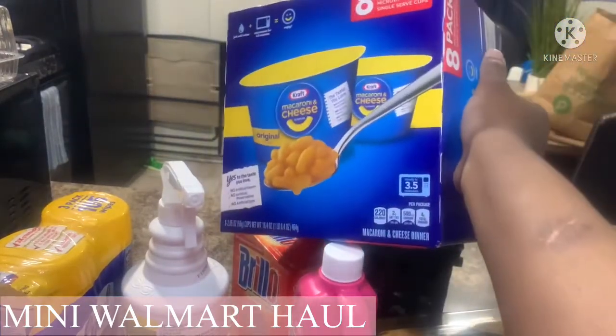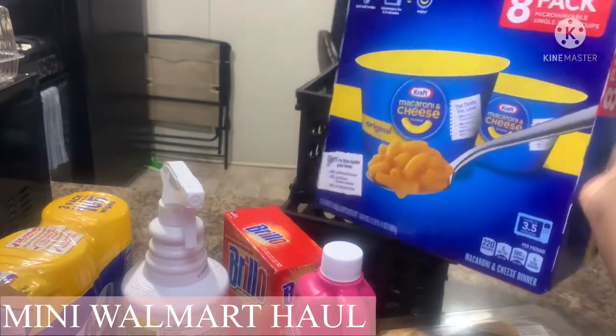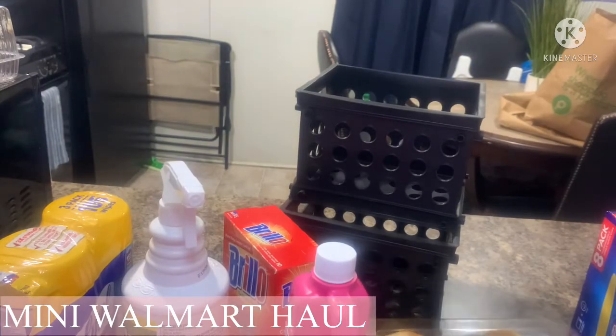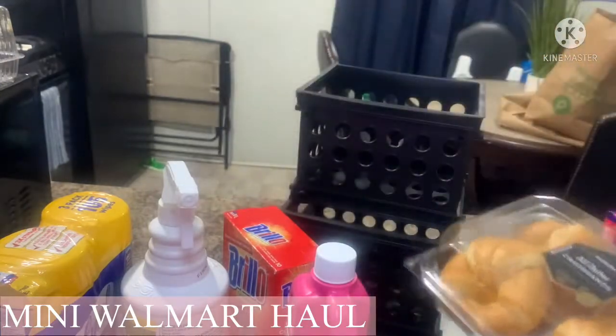I did grab a box of mac and cheese. The kids eat these often, and I forgot to grab some when I went grocery shopping the first time. I did also grab some more croissants for my husband's salmon sandwiches.